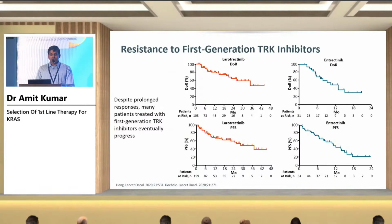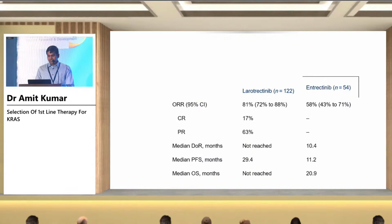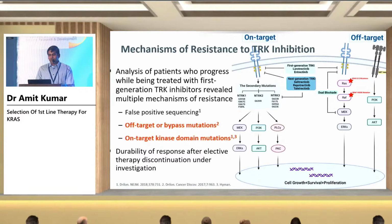Despite a prolonged response, as has already been told, with around 35 months of PFS with larotrectinib and a PFS of around 18 months with entrectinib, many patients treated with the first generation eventually progress. As we have already discussed about the response, it is around 30 months with larotrectinib and entrectinib around 11.2 months. So I'm going directly to the mechanism of resistance.